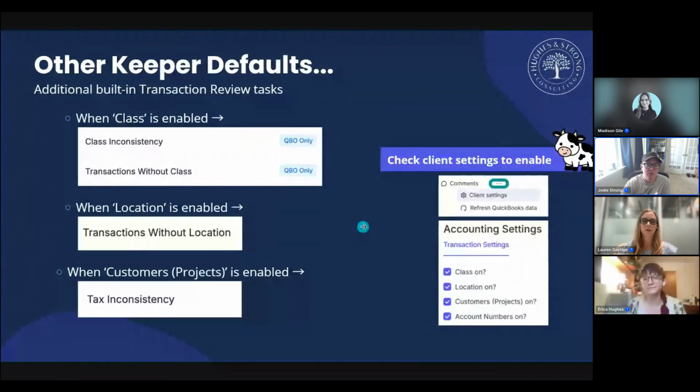In addition to those default transaction reviews, we have a few other ones that Keeper has already built out for us if you enable them. So underneath the client settings, if you toggle on class, location, or customers, these additional reports will automatically add to your client page and become available to you.